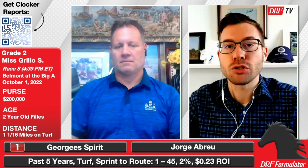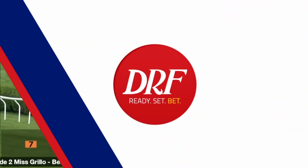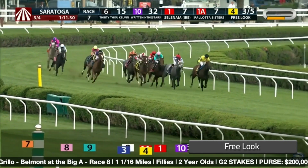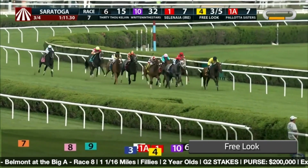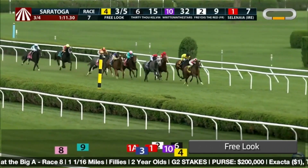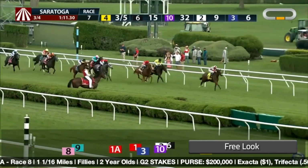Let's move on to the number 2, Free Look, and we'll take a look at her maiden breaking score from Saratoga on September 4th. This was the second start of her career, and Craig, I liked what I saw here. She was more engaged early in the race, got moving on the far turn a little bit earlier than she was able to in her debut, and she ran away from this field pretty impressively in the end.